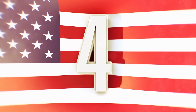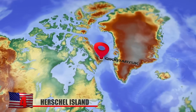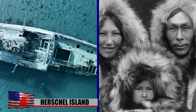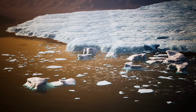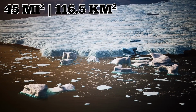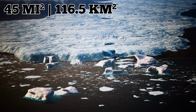Number 4. Herschel Island. Herschel Island, also known as Kachik Taryuk, is in danger of collapsing. The whalers are long gone, and the Inuvialuit, who formerly called it home, now only visit once in a while as a seasonal camping spot or a stopover while hunting. This 45-square-mile island is in the Beaufort Sea, north of the Arctic Circle, and it's mostly deserted and under threat from erosion and rapidly vanishing permafrost.